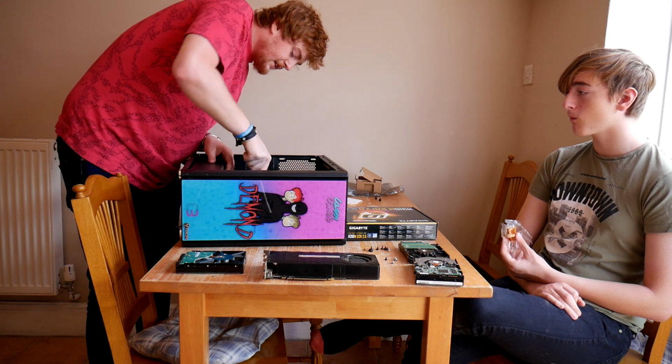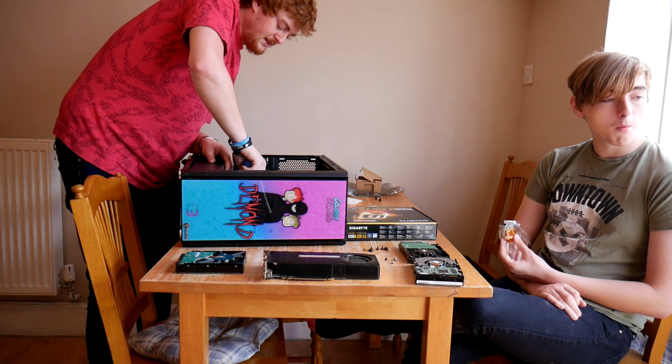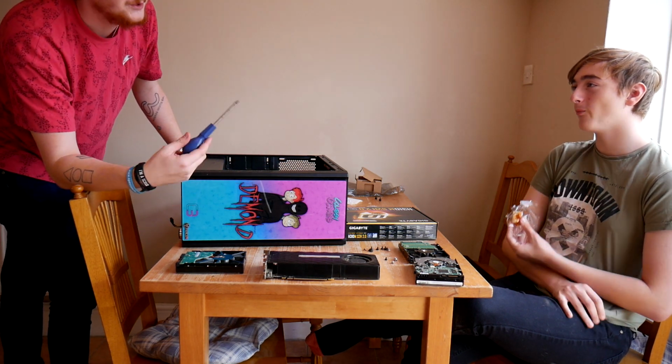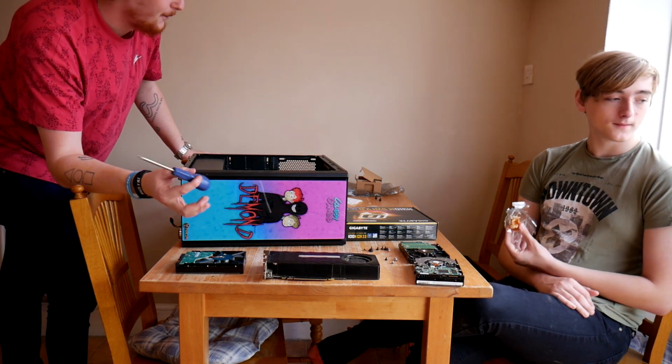What if it falls out? It's gonna fall out, it's got four screws in it, mate. You're like a skateboard. You've got a truck on a skateboard. Yeah. You can put two bolts in that, it's still not gonna fall out.